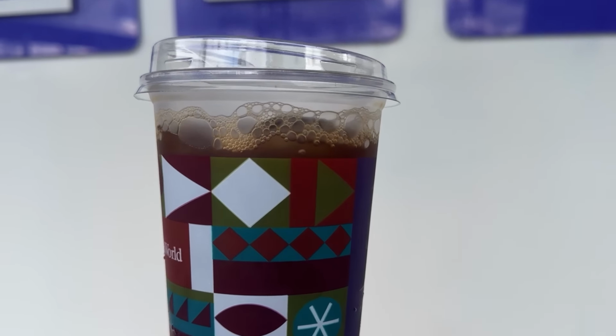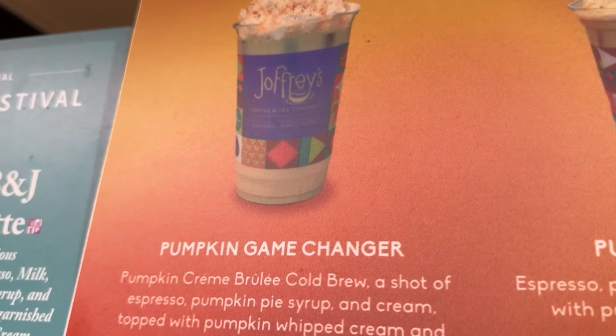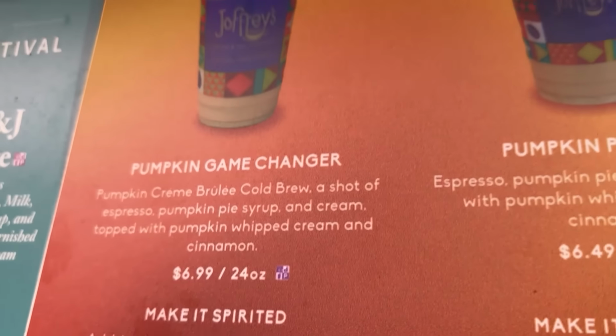I've hit pretty much all the heavy hitters throughout Magic Kingdom, and of course, I had to stop and get myself a pumpkin creme brulee cold brew right here at the Joffrey's Revive. Y'all know my go-to through most of the year is the Shaky Jamaican cold brew, but during this most wonderful season of all, the fall, I go for the pumpkin creme brulee cold brew, which is not listed on the menu, but it is part of other drinks. Like if you look at the Game Changer, it's this plus espresso and a bunch of other stuff. They have it at all the Joffrey's carts around Walt Disney World right now. Just ask for the pumpkin cold brew black, or you could add cream if you want. But it is just divine. The best pumpkin coffee I've ever had.